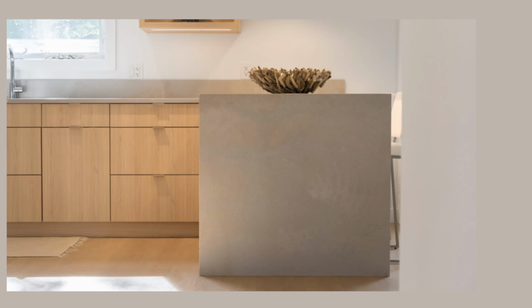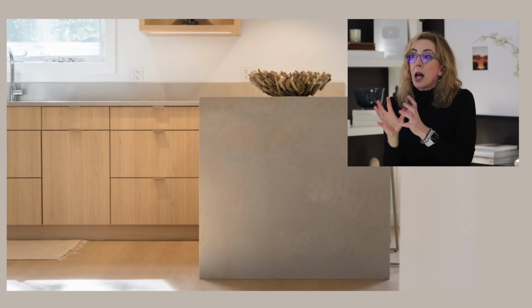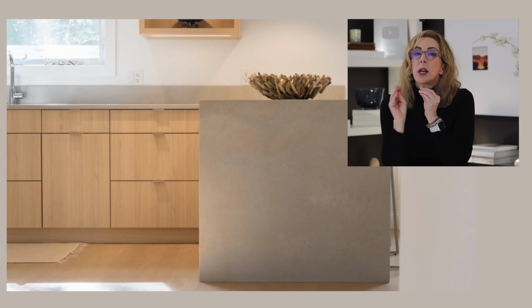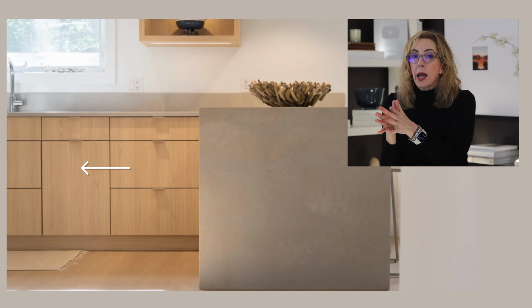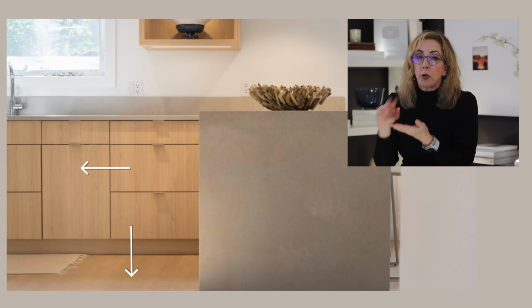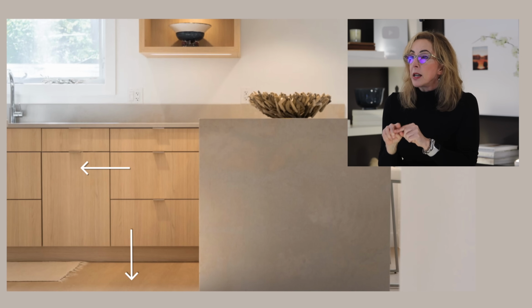The overwhelming desire for white oak that we see expressed here in this beautiful kitchen, I love, and I really like the idea of how they combined the textures, because they have these beautiful white oak cabinets that also tie in with their white oak floor. That's when you want to make sure that your floor and your cabinets tie together in that situation.